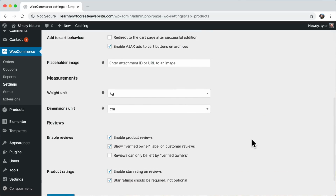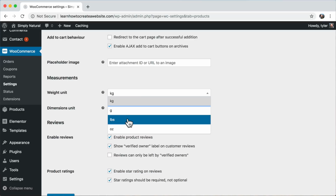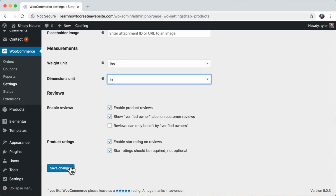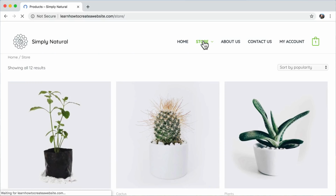And your shop page can be something else. Like if you have downloads or something like that, you can call it something else. Right. And while we're here, we could change the weight units. Maybe we use pounds and inches because we're crazy. And then press save changes. Okay. And now if we go and visit our store, what's going to happen? We should see the default layout.